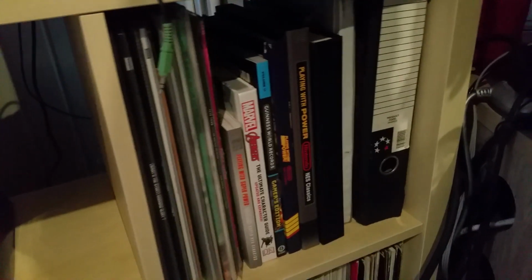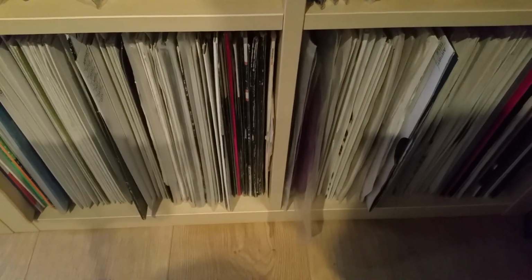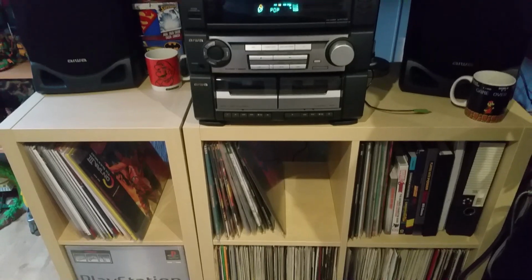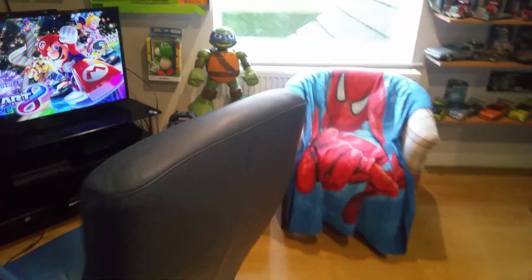And this one is my books and my Oasis albums and Blur albums in there. Pete Tong also. Down here is my 80s and 90s dance singles that Alan picked up for me. So happy with that. So again, that's the music setup. I think I'll do the setup now and then do the games afterwards.